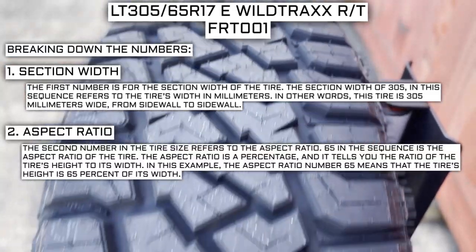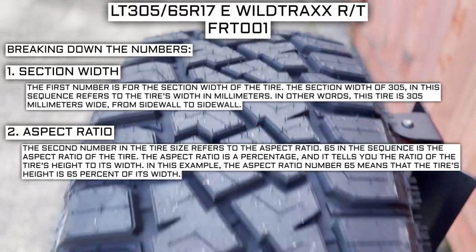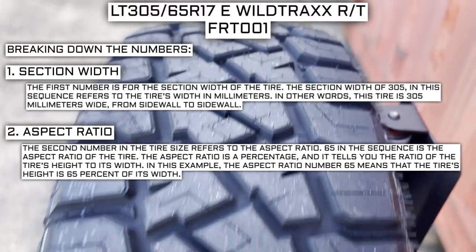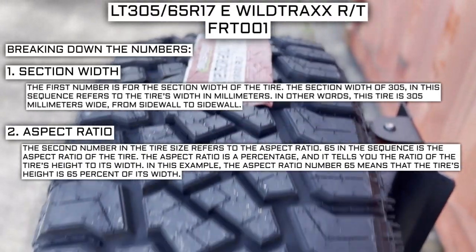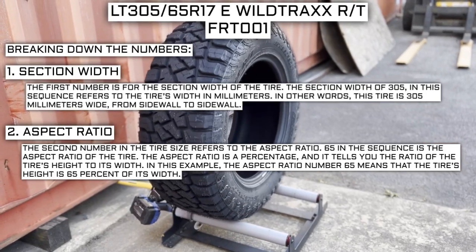The second number in the tire size refers to the aspect ratio. 65 in the sequence is the aspect ratio of the tire. The aspect ratio is a percentage, and it tells you the ratio of the tire's height to its width. In this example, the aspect ratio number 65 means that the tire's height is 65% of its width.